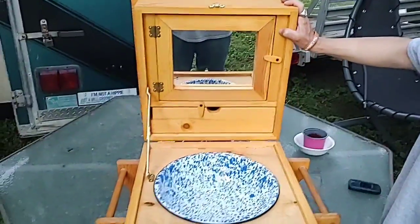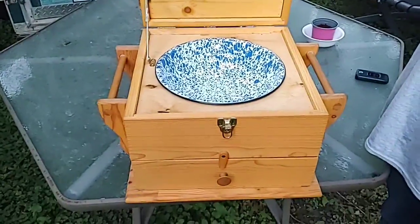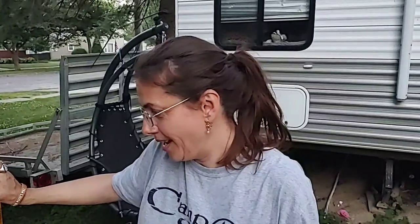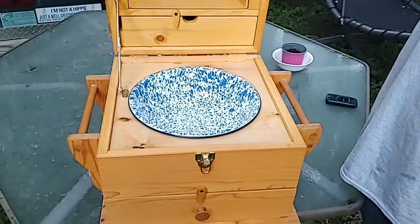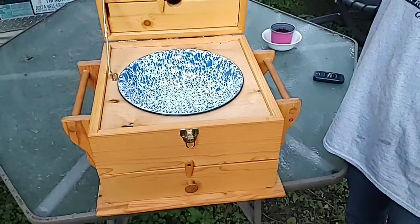Wow, what a find. It looks like it's brand new. Yeah, I don't think it's ever been used. I'm not sure that it has. If they did, they didn't use it very much, and they took really great care of it. So yes, thank you, whoever had it and donated it. I really appreciate it. Now we'll take good care of it, and it's ours. Awesome. So that's it. That's our big find for today.